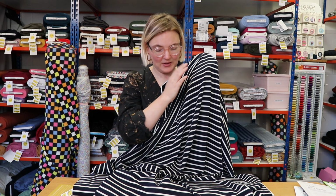I'm a bit funny about my stripy t-shirts. I've got loads and loads of them. I think I've probably mentioned that before, I go on and on about it. But I do really love this fabric because it's got such a beautiful, rich navy colour in it.